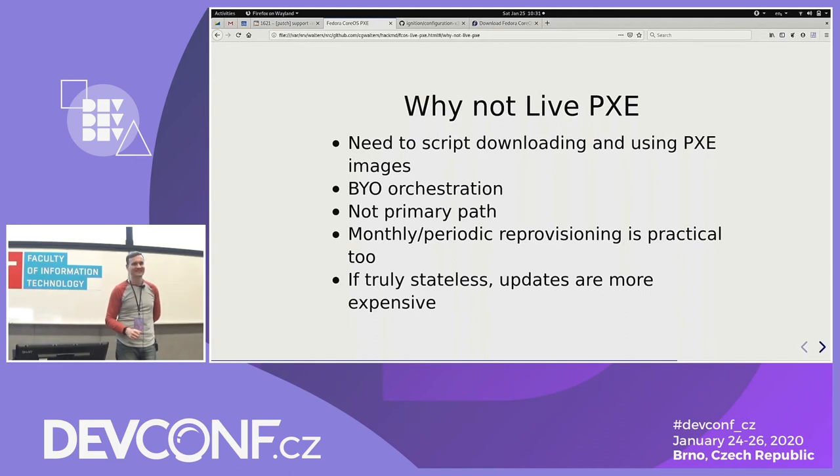Which is very useful. Yes, it is useful. Reminds me I need to demo something else if I don't run out of time. So, okay, yeah, bring your own orchestration.